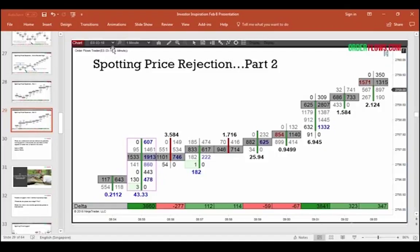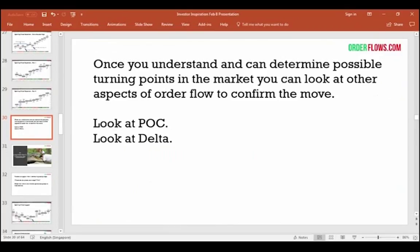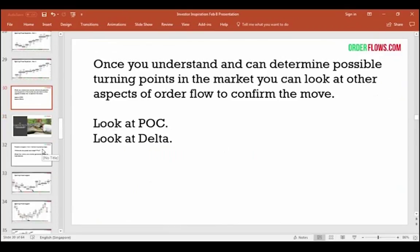This is a minute chart. It happens on minute-based charts. It happens on range-based charts. It happens on point and figure charts. Most types of charts that you look at, you can use order flow with, as long as it's intraday. So once you understand in the markets and can determine possible turning points, you can look at other aspects of order flow to confirm the move. You look at point of control, you look at delta to help you with your trading decisions.